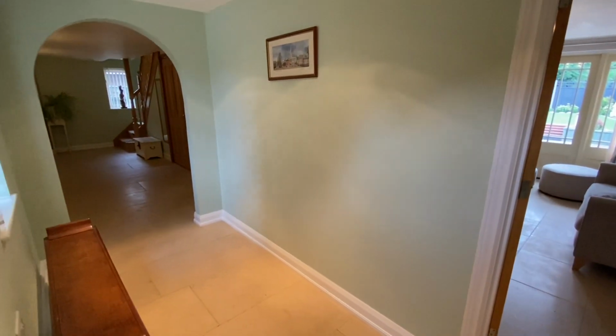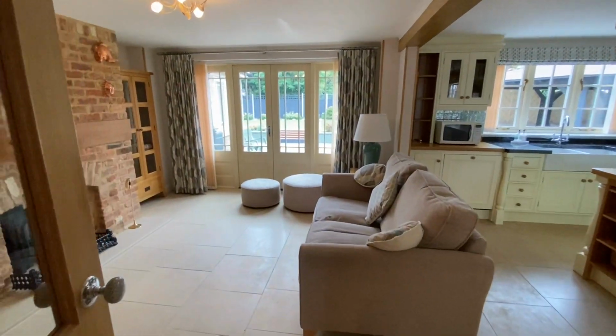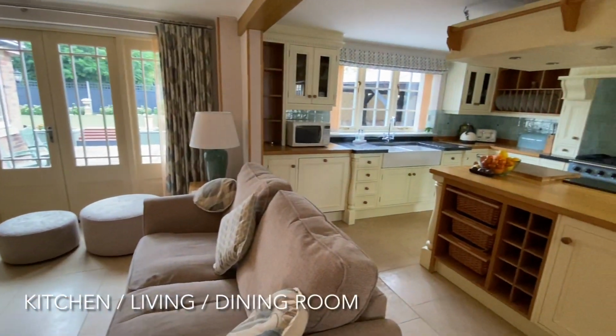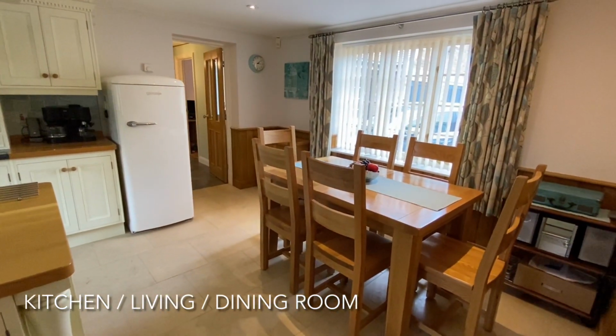On entering the property, we're met by this wide entrance hall, with the first door on our right showing us into an open plan kitchen living dining space, benefiting from an abundance of worktop space and unit storage.